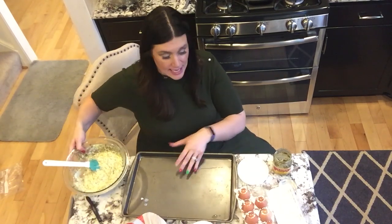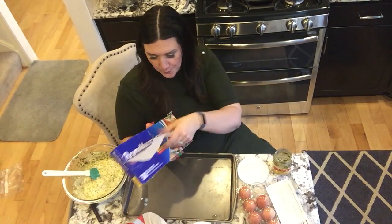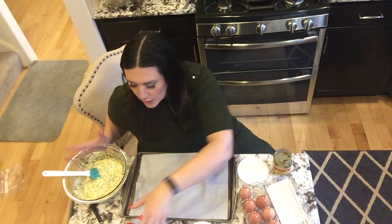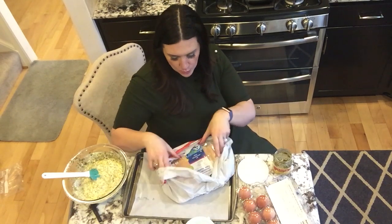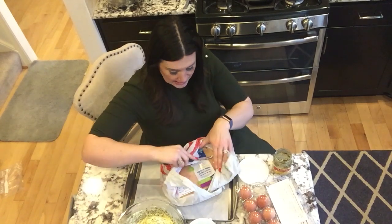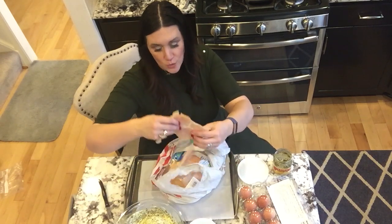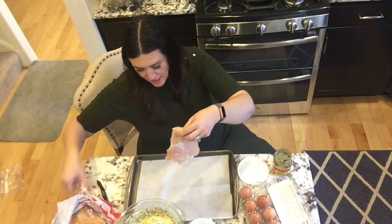I'm gonna go ahead and take my pan and put on here a piece of parchment paper. I like the Reynolds pop-up. It's just easier to use, to put in here. And in this bag, it was kind of juicing. When I purchased it, I had to return the other one because there was so much juice in it. So just make sure your bags, if you're getting them from Target, your chicken breasts, they're the thinly sliced ones. You can cut your own, or you can use their thinly sliced ones.